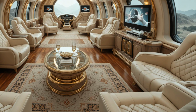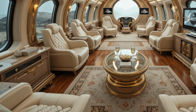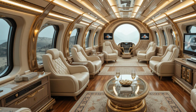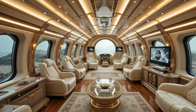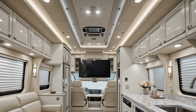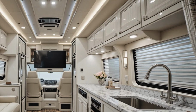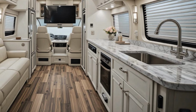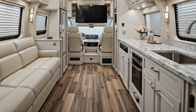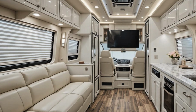Step inside and the Lexus philosophy of omotenashi, or Japanese hospitality, comes to life. The cabin is designed to anticipate every need of the passenger. Natural wood trim, soft leather, and ambient lighting create a soothing environment. The lounge area is arranged with wide recliners that can transform into sleeping spaces at the touch of a button. Every seat offers massage and climate control functions, ensuring comfort no matter how long the trip.